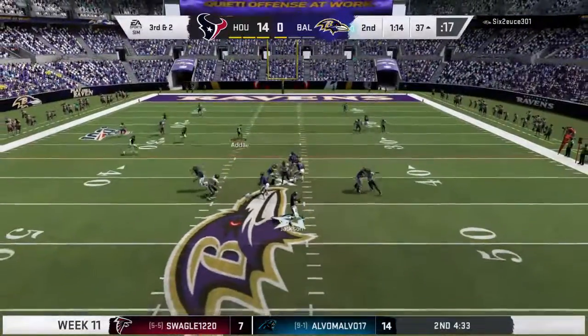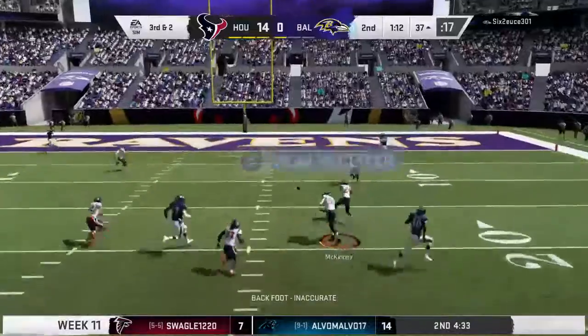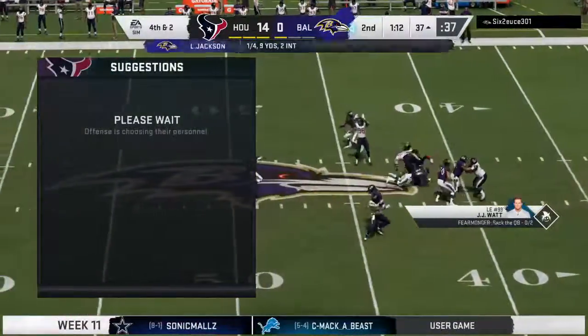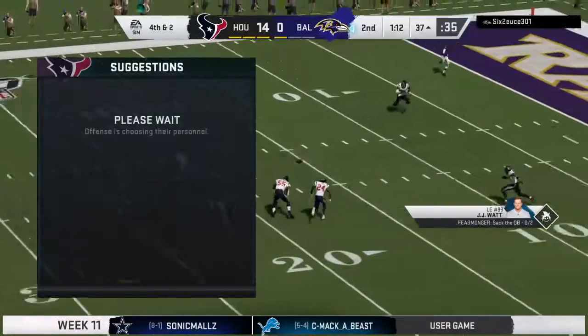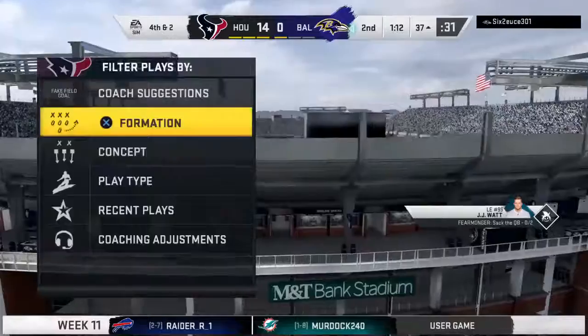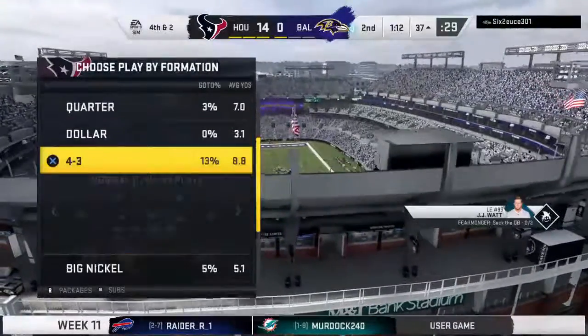3rd and 2. Here's Jackson. And that will be incomplete. Some of the fans here don't seem too happy about what we've seen in this first half. No, not at all, and I understand why. They look lethargic, out of sync, and it shows on the scoreboard.